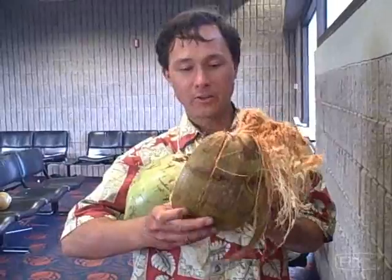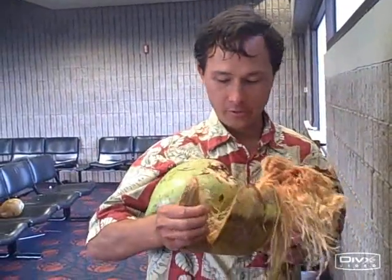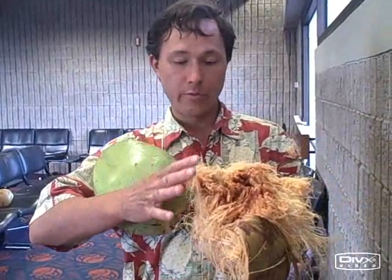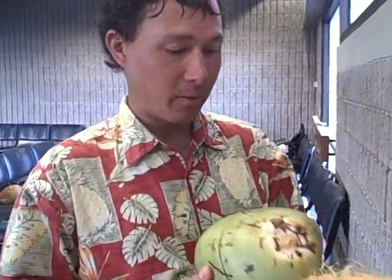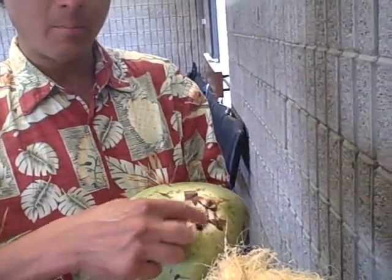Once you got a lot of the husk off, like I've already done, all this stuff is just flaking off. You want to be able to remove the rest of the husk. And basically to remove the rest of the husk, there's a keyway in each coconut. That is where the coconut is attached to the tree, right in here, the stem.